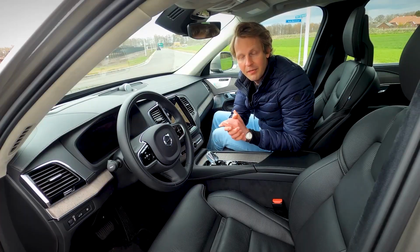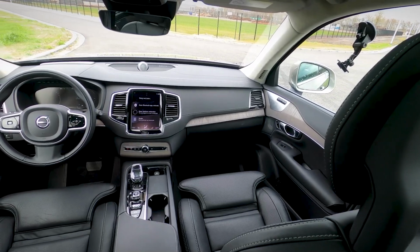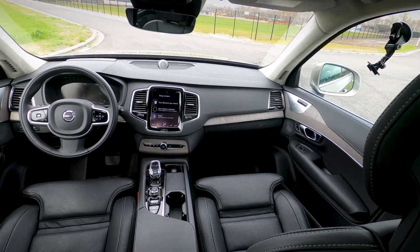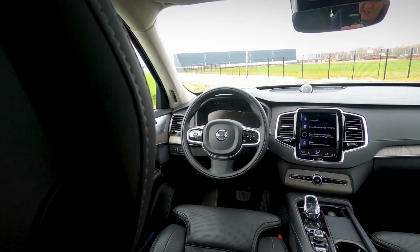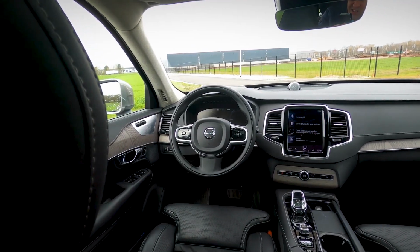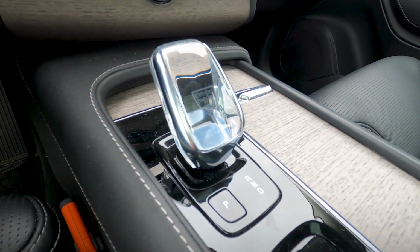The interior really feels premium. There's almost no plastic and everything is covered with leather. The dashboard, the center console, the steering wheel, the seats, basically everywhere. And when you enter the car, you really smell the leather, so it really feels like you're stepping inside a really expensive and luxurious car.